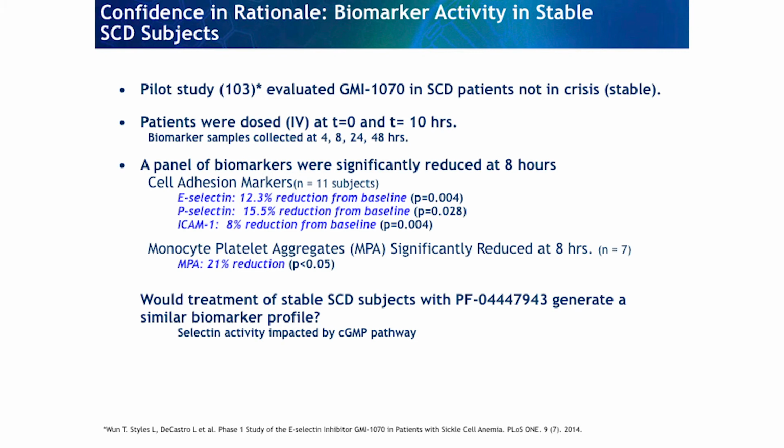That's where I pick up. So as the PM lead, my job is to try to take a lot of the findings from Debbie's group and try to make them feasible for going into the clinic. So we had a little bit of data from a pan-selectin inhibitor, GMI-1070, rivipansel. They had published a pilot study where they actually dosed stable sickle cell subjects. They weren't undergoing a crisis, but their basal levels of activity were there.